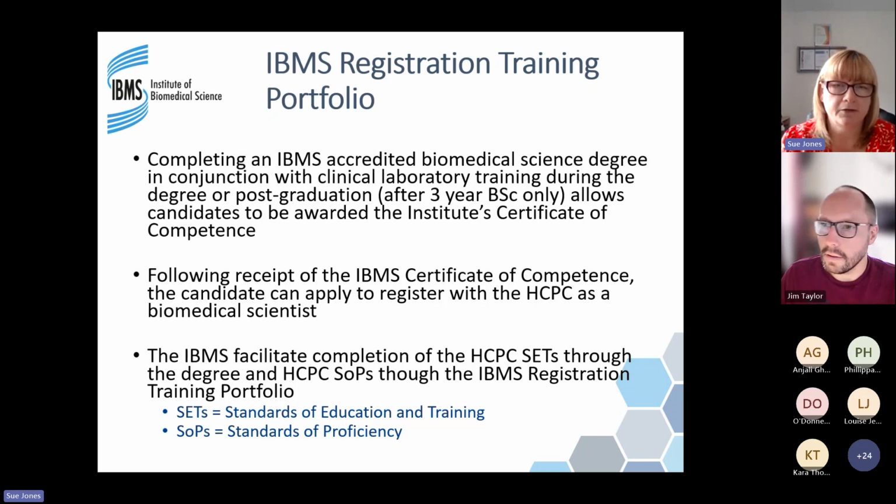So as you will all know, anybody who's doing an IBMS accredited biomedical science degree can look at doing a clinical laboratory placement during the degree or after the degree in order to get the certificate of competence. And the reason that we have both of those bits, two pieces of the jigsaw, is that candidates need to have both the IBMS accredited program or do top-ups to get the equivalents, and the IBMS registration training portfolio to meet the HCPC SETs and SOPs. So the SETs are the degree and the SOPs are the registration training portfolio.